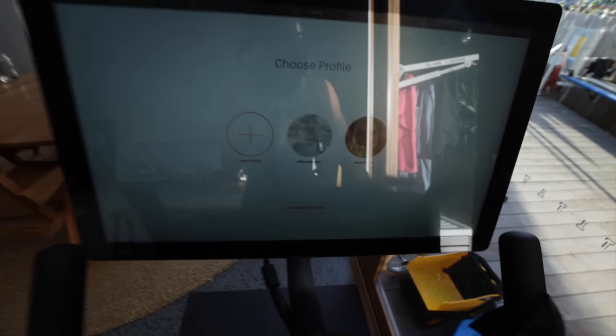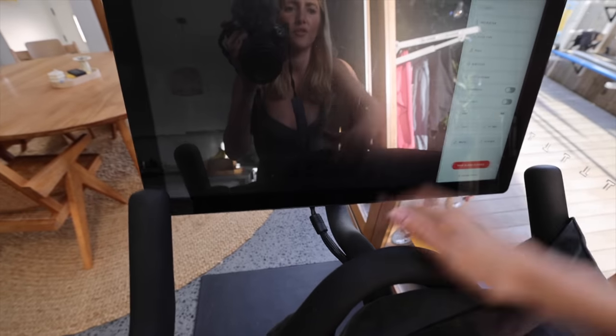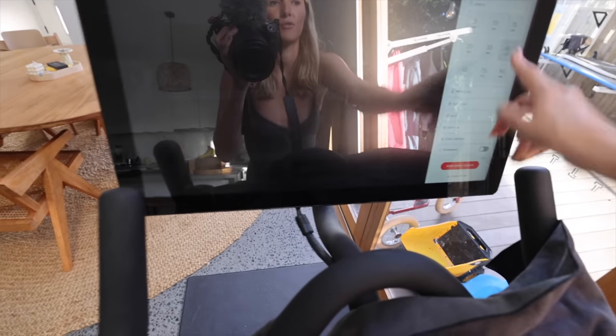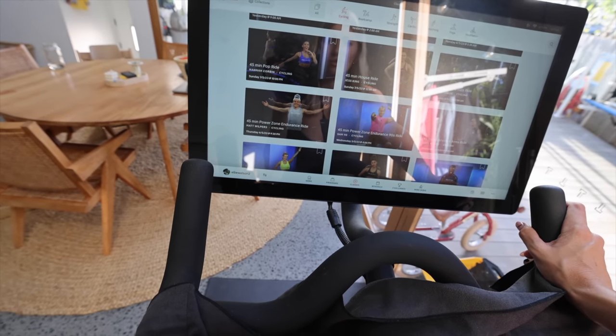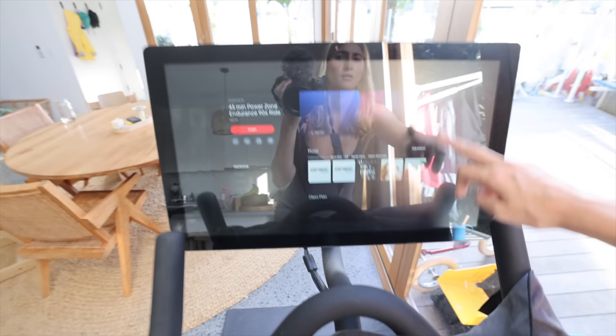So let's pick a ride. I'm going to go to classes, and then I'm going to filter my length. I want to do a 45 minute power zone endurance ride. Music. Oh, we got Spice Girls. All right, let's do this one. So I'm doing power endurance training. It feels kind of low key, but I have a feeling it's the endurance, so it's going to build and get harder, even though it's not high intensity training. But I'm trying something different.